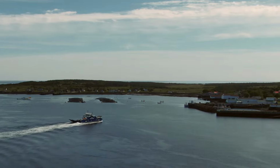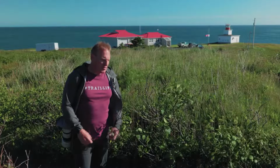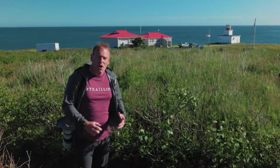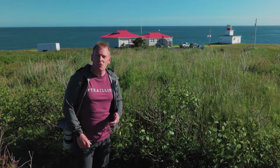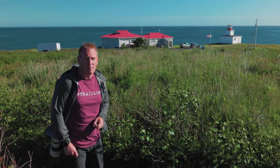At the westernmost point in Nova Scotia is Brier Island. Only about 200 people live here, in about 100 year-round residences. It's a popular place for whale and seabird watching, and it has beautiful vistas, which makes it a great place for hiking. And that's why I've come here for my walkabout today.